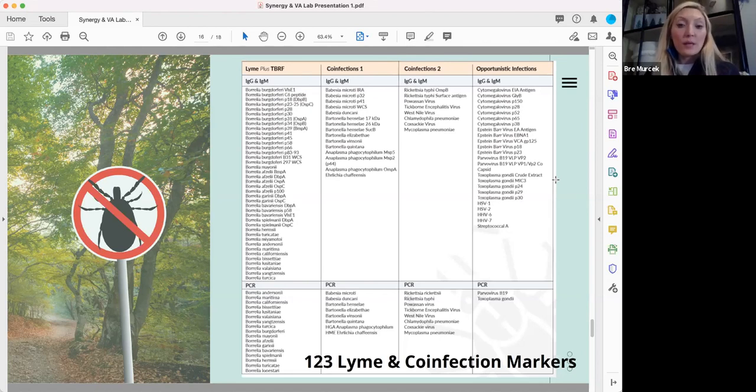The cost of this panel, for everything that you are getting here, is usually much less than what you would pay through a lot of the other larger labs that are around. So yes, you definitely have a very sensitive detection with this panel.